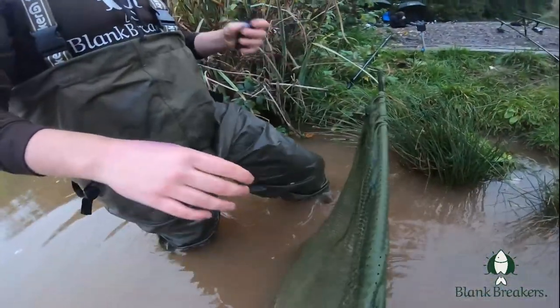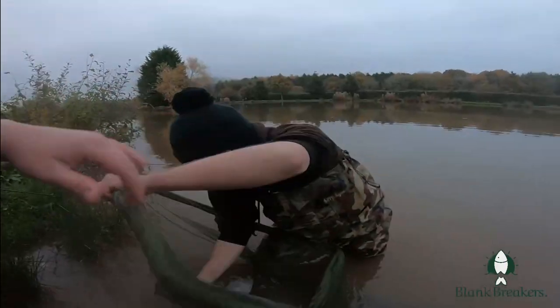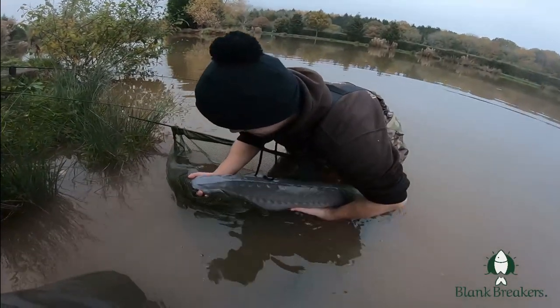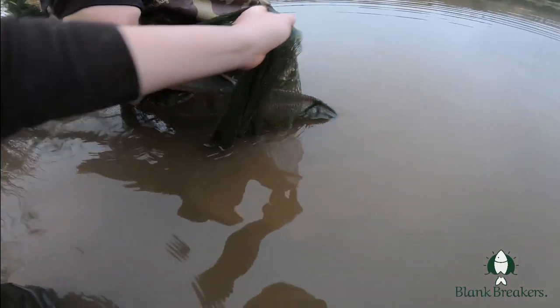Okay. Right, I'll switch with you. Right, guys. Lewis is about to release him into the lake. It's important that you rest them as well, guys, because how hard they fight, they destroy the oxygen levels inside themselves.